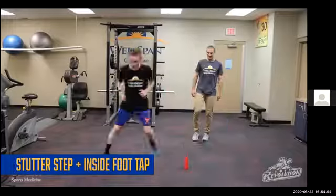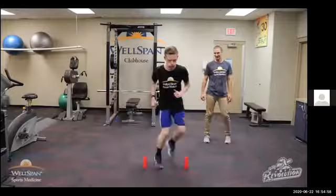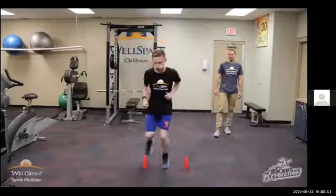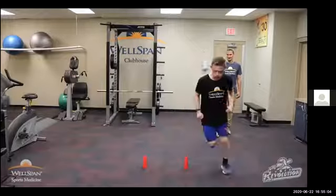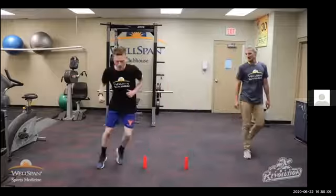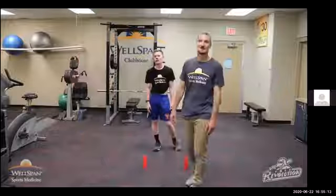Tap that inside foot down. Good. Get those feet up over those cones. There you go. Find that good rhythm. There you go. Keep it up. 3, 2, 1, rest. Good. All right, 30 seconds break, and then we're going to go right into the cool down.